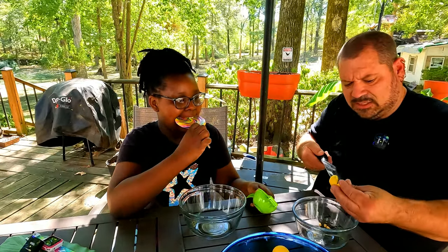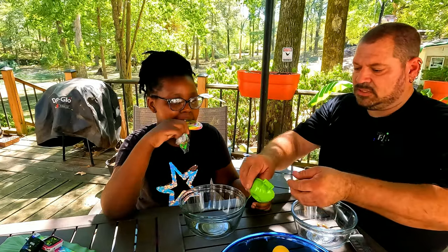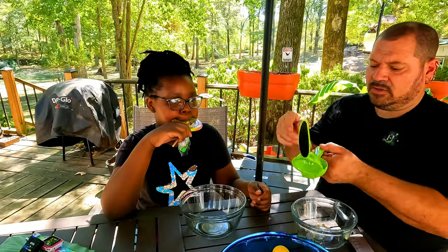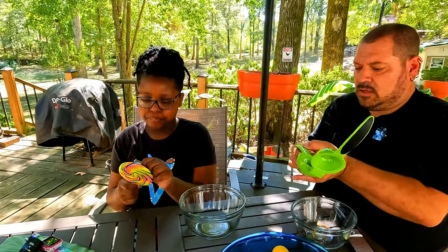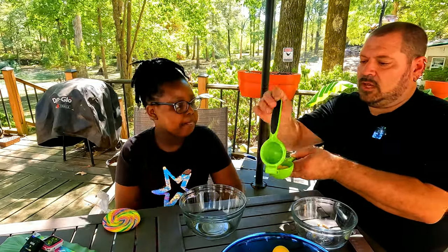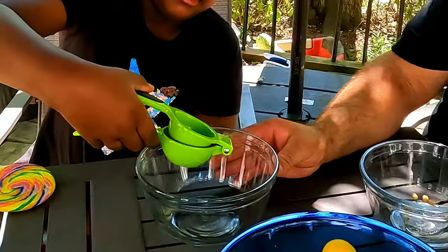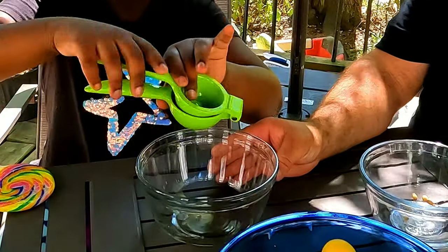There's a lot of seeds in here. Okay, I'm just gonna mess with it. Okay, here's what you do. Open this up. You gotta put your lollipop down. You can't do this because you'll have that lollipop in there. Okay. And squeeze that over the bowl. I'll let you do it. Oh, look at that. I thought it was gonna be harder doing that.